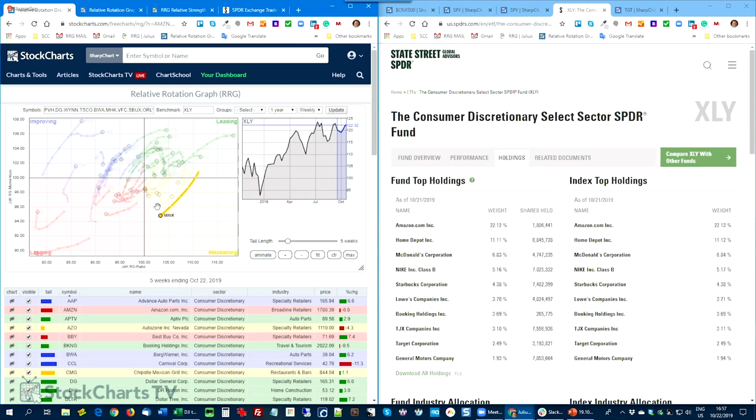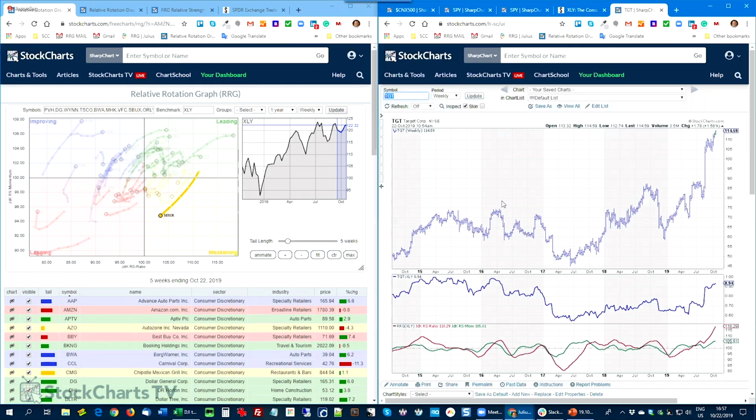You can make a lot of money in the smaller weights, but if you want to keep up, you need to be positioned at least in a few of the big names correctly, because they are driving that sector. If you're wrong about your bet, let's say in Amazon or Home Depot, that can hurt your portfolio very much. If you're wrong in one of these smaller things, that's not going to hurt the performance of that sector too much.